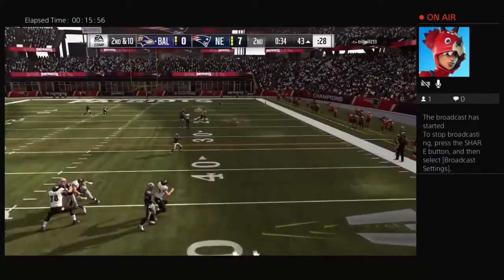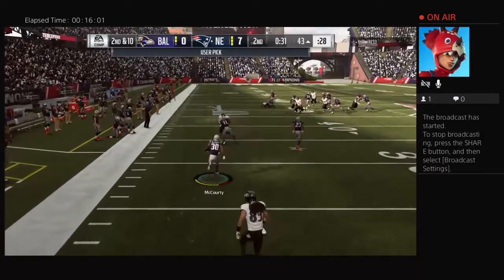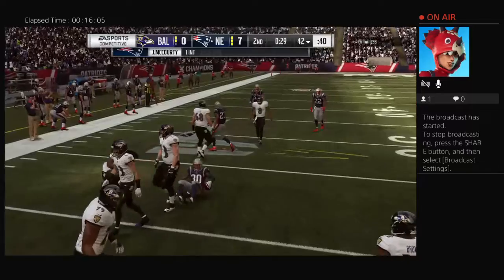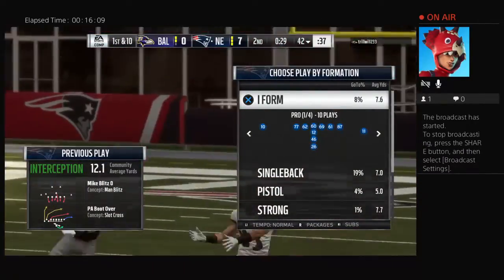Jackson. Looking for Snead, and it's intercepted. Picked off by Jason McCourty. And now running right through it. And the return this time will go out to the 42-yard line.